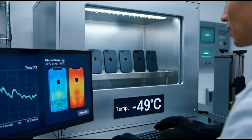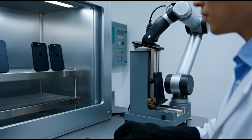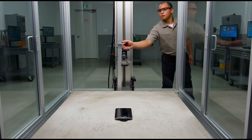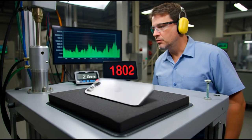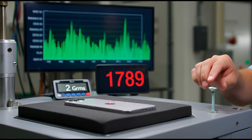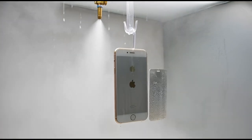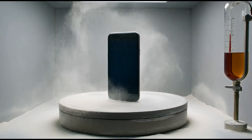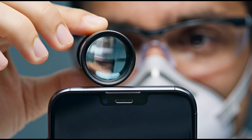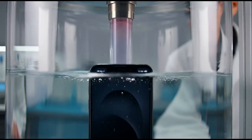From freezing to fever, if an iPhone survives this, it survives your pocket. One and a half meters, concrete, 6 sides. Only the strong survive. Bumpy roads, shaky desks. The iPhone shakes for an hour, so you never notice. Salt air corrodes. This test is a week at the beach in 2 hours. Dust finds every gap, unless the gap doesn't exist. Waterproof isn't a promise. It's a test with no bubbles.